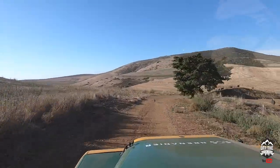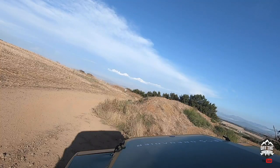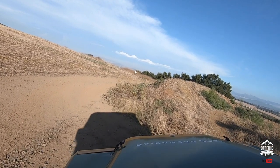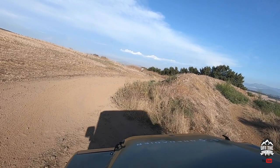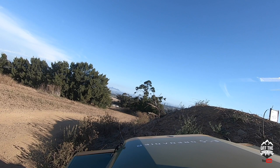The next one is the oscillation, right here in front of us. Wait, I'm going to come around the corner first. Normally when you 4x4, it's slow and steady. Are we going to tilt on this embankment? Yeah, we're going to start straightening out soon. Keep the drone in front of you. Almost there, coming down.